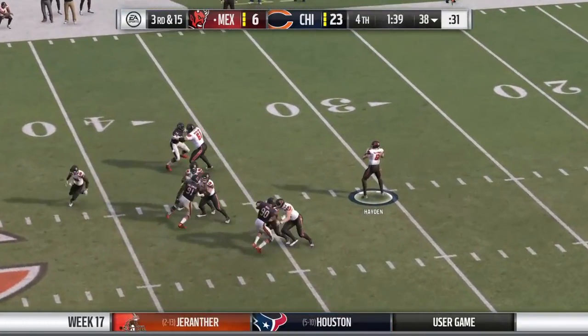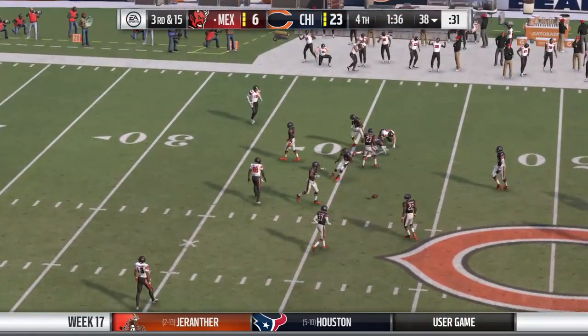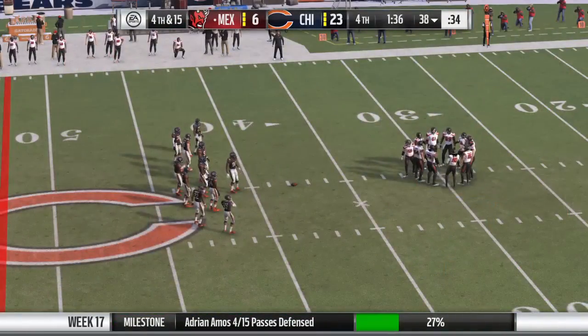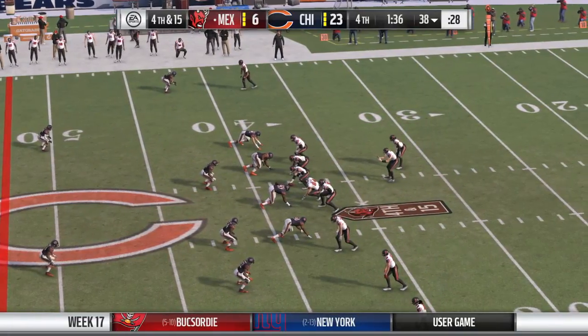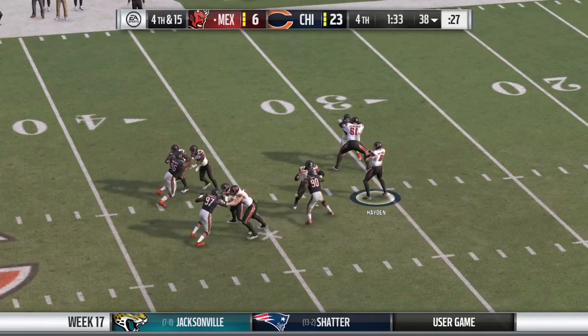Out of the gun now on third down. And he couldn't hang on to it through the contact. Incomplete. Even in today's NFL, when we think of the tight end position now as really a glorified wide receiver, we're still asking a lot of those guys. They have to block as well, and every now and then, they don't come down with the football.